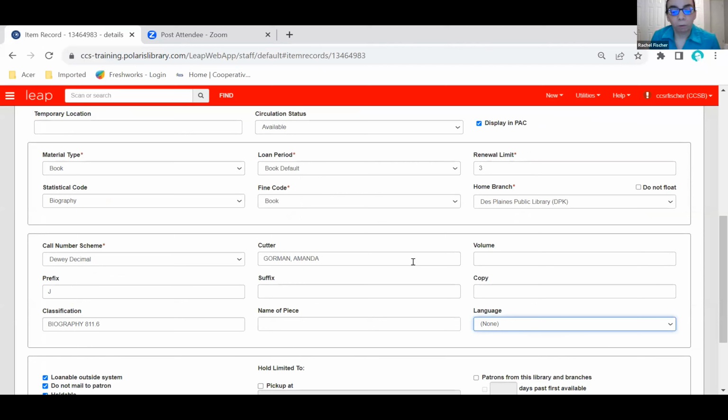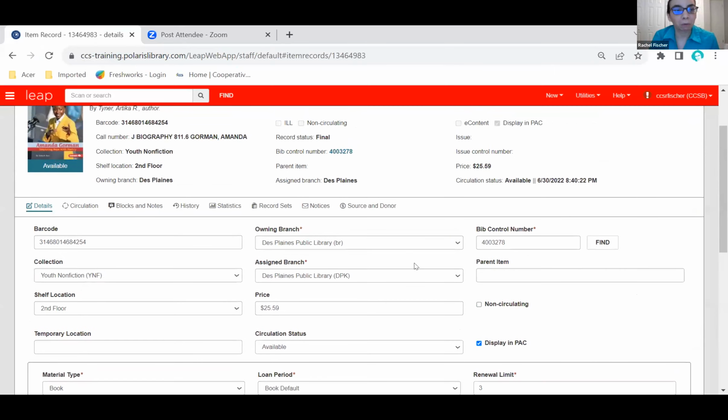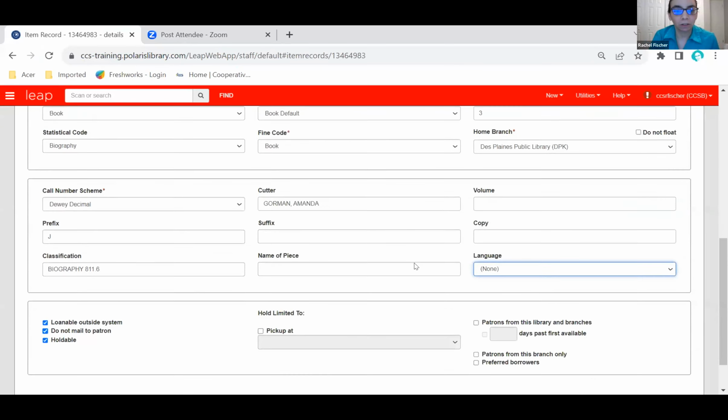So with the 7.4 update, Innovative made some major changes to the item record. This included merging the details and control tab. We have received a number of comments from staff who were surprised to see additional fields in the details tab. And one of the fields that was just added was the language field. This is in the call number section right here.